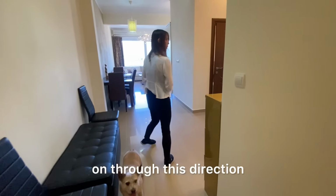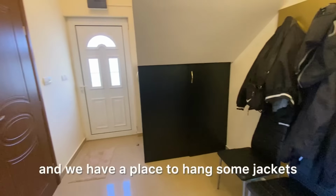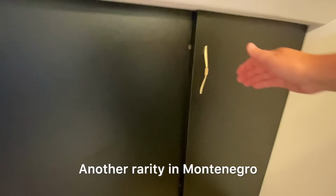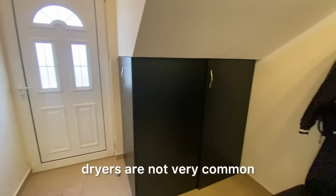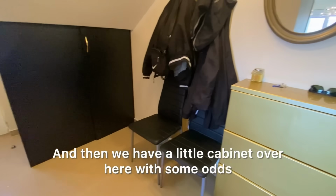On through this direction. This is the foyer. And we have a place to hang some jackets. Another rarity in Montenegro or Europe, a dryer. So if you're wanting to do laundry, dryers are not very common. And then we have a little cabinet over here with some odds and ends in it.